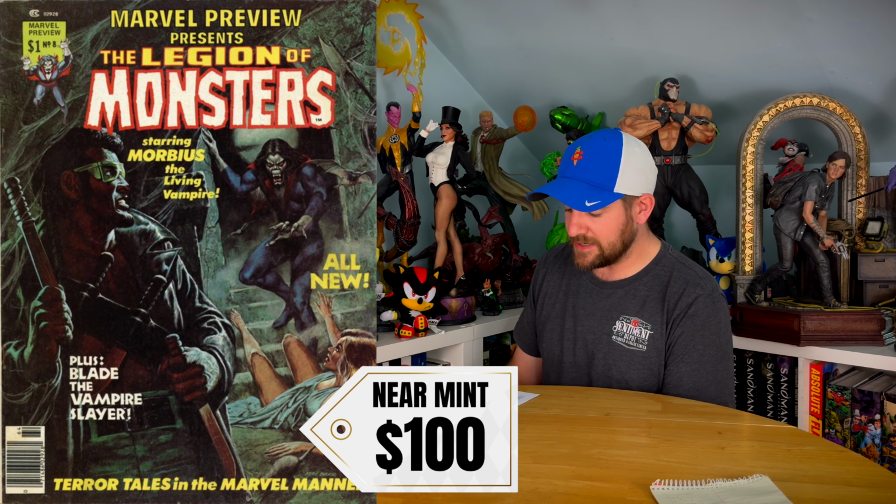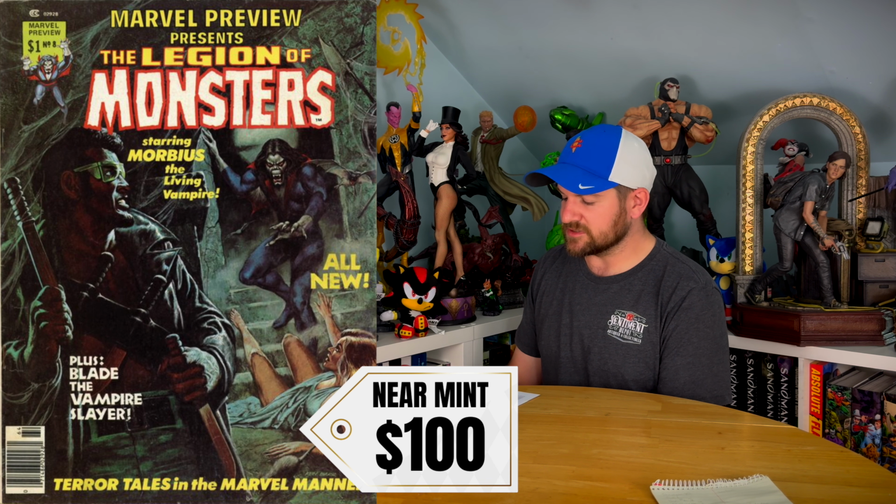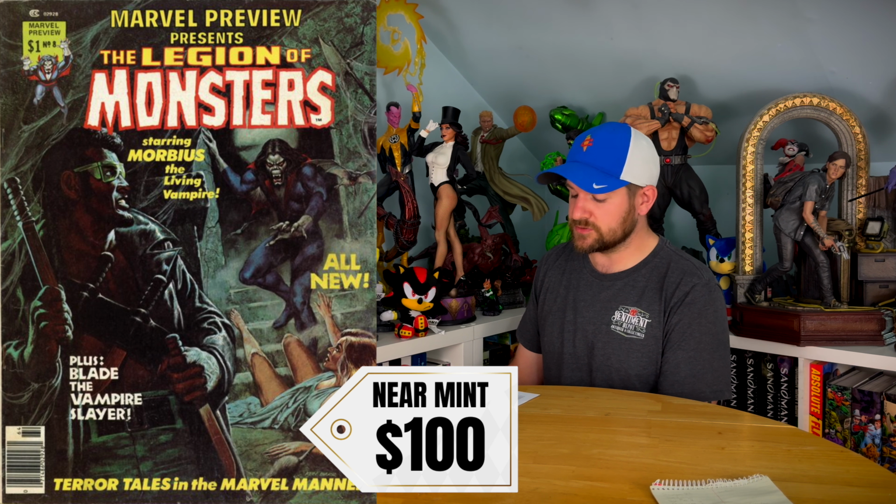Marvel Preview #8, cover by Ken Barr featuring Blade and Morbius, and it is a beautiful cover, $100 on that one. Marvel Preview 21 is a Bill Sienkiewicz cover, solo Moon Knight story that actually predates Moon Knight #1, and a really good cover. It's about a $100 near mint.